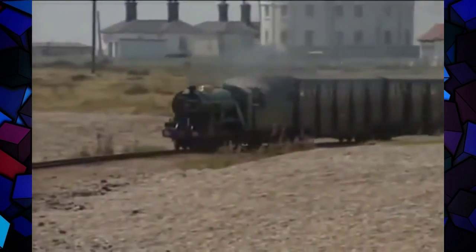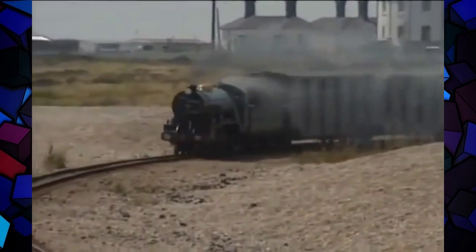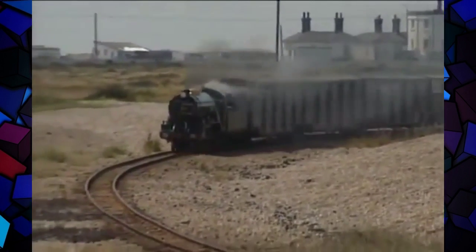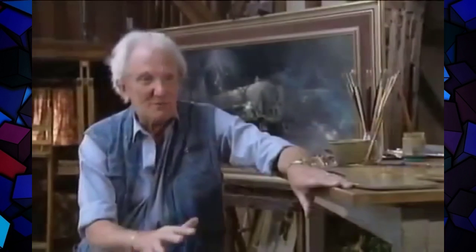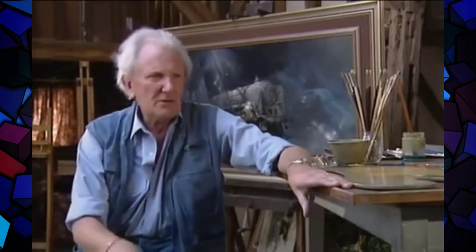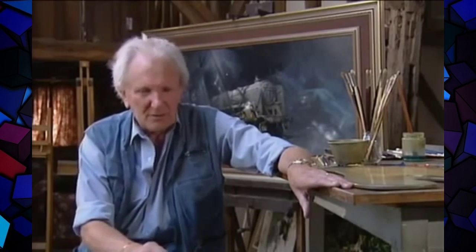We had one weapon that Captain Mainwaring would dearly have liked at Walmington-on-Sea. It was something to make the Hun think twice. The Romney, Hythe and Dymchurch, which we all know. I was born and bred on that railway in Kent, runs from Dymchurch to Romney. Lovely little, beautiful engines. God knows how old they are now, Hurricane and Green Goddess, you know, they're famous. But during the war, it was the deterrent to Hitler.